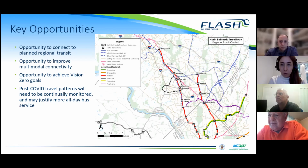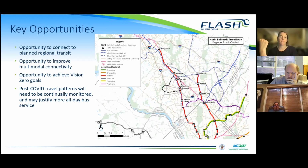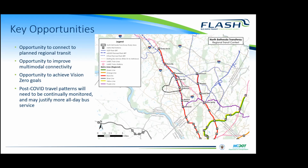Right. So there's no direct route between White Flint or Grosvenor Station to Bethesda along Old Georgetown. So you can't get to, say, Suburban Hospital without transferring either at the Montgomery Mall or at the Bethesda Metro Station. So yeah, it seems like there is no direct route there.